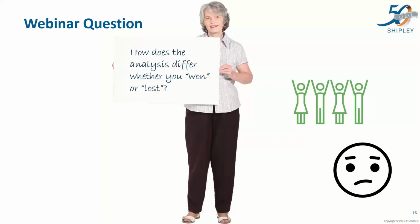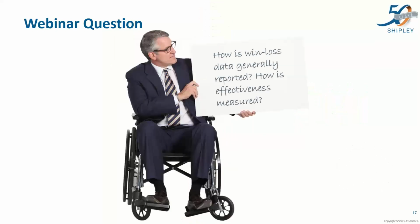So the next question had to do with measurement and metrics, and how is win-loss data generally reported? How is it effectively measured? Again, this is not Shipley's core business. It's not figuring out how to analyze, assess, measure, and monitor win-loss data. That's not our sweet spot, the data management and data analysis, but it is for Clozd. And I've seen their dashboards, I've seen their feedback and reports in real time with several clients.